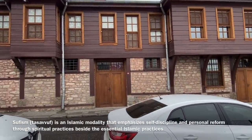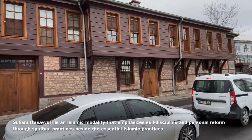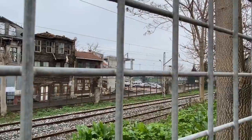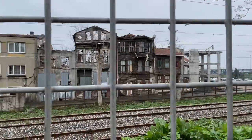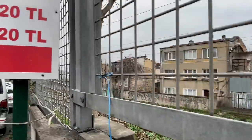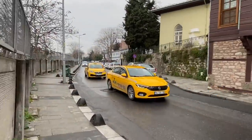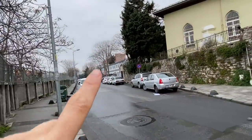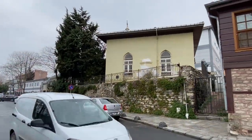It's a dervish lodge. It's hard to describe. You can Google it. Train rail. I show you, and the old buildings that is left. Okay, and the hospital I'm gonna go is right here. Another mosque.